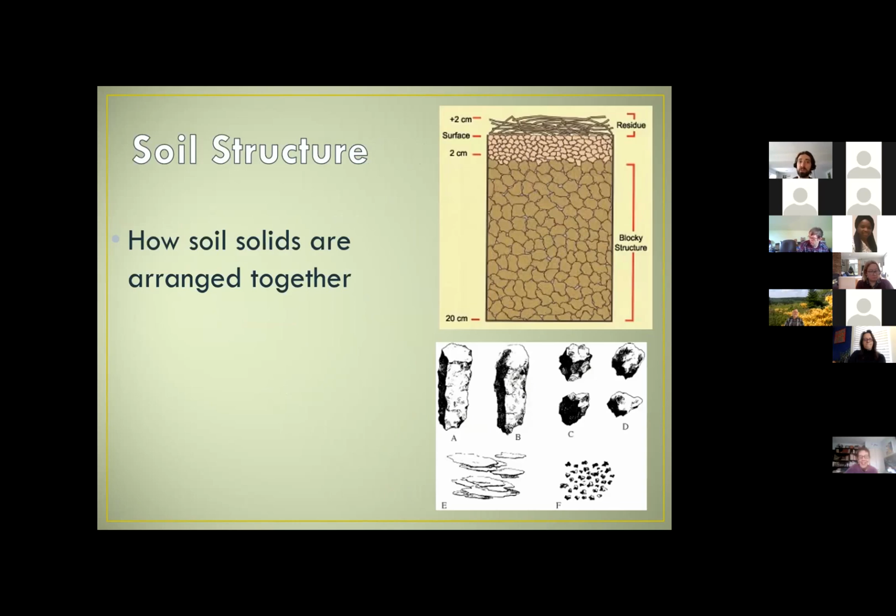So I mentioned we were going to talk about soil structure next, and that's very simply how the soil solids are arranged together. How do they clump? We find that naturally soils will tend to clump into little aggregates that we in soil science call peds.